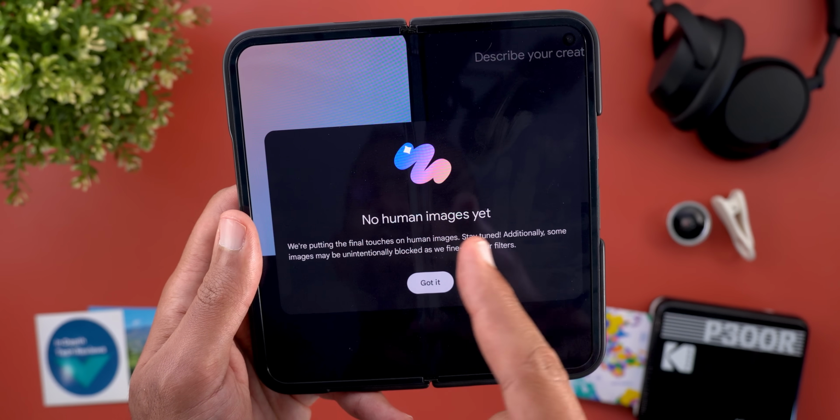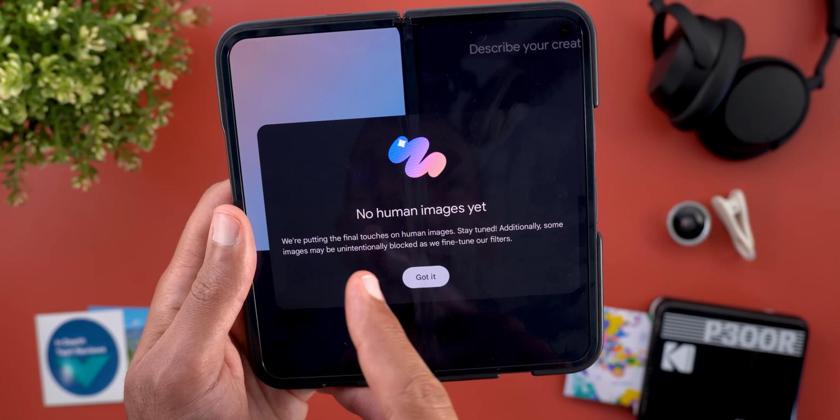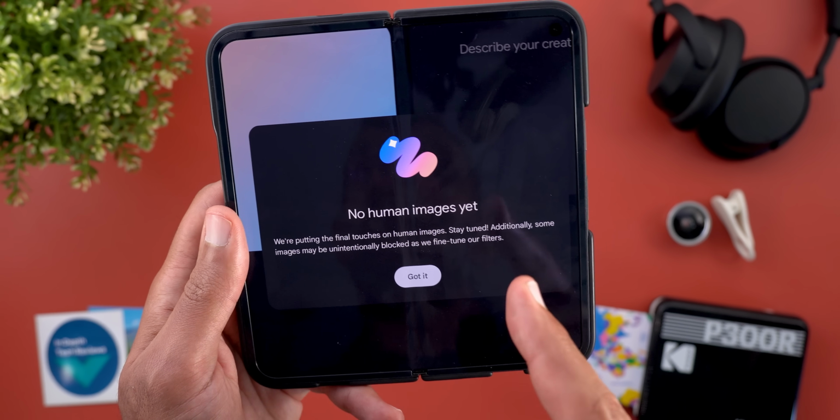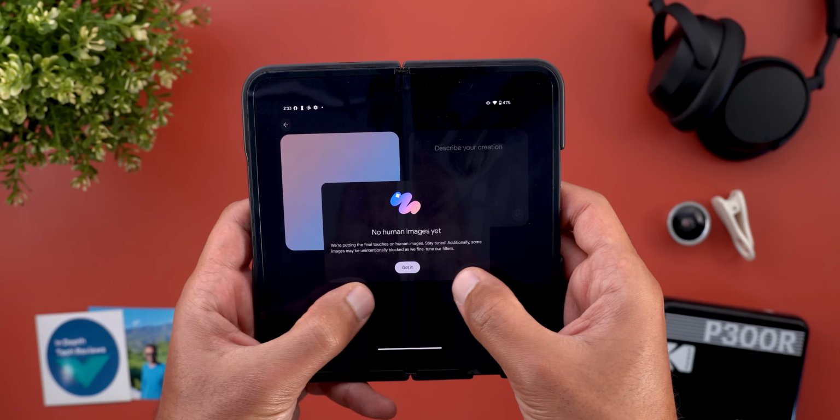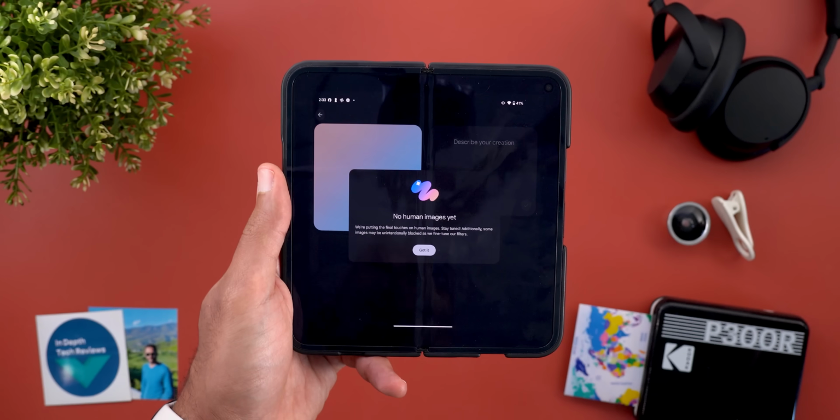It says no human images yet. We are putting the final touches on human images. Stay tuned. So it seems like Google is currently working on generating human images. So let's see how it looks in the future.